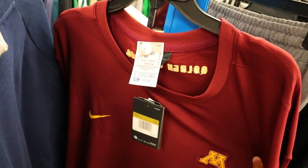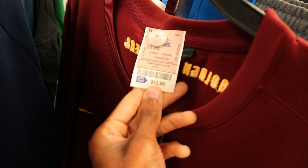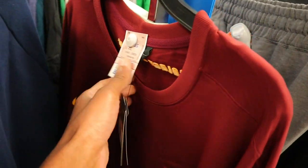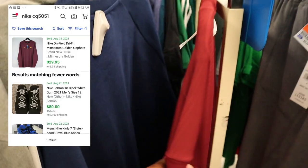Right here is a Minnesota Golden Gophers Nike long sleeve. Looks like it's more of a heavy duty shirt, and it is cheap at only 13 bucks. It does retail at 75. But I just checked the comps on this right here. It looks like people are only selling this for about 30 bucks. So, I mean, sometimes it looks like the retail price is high, but you put them online and it's a race to the bottom.